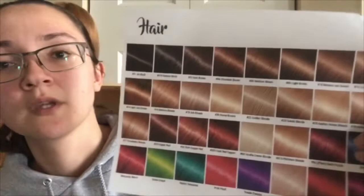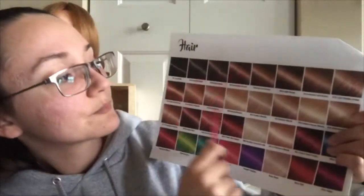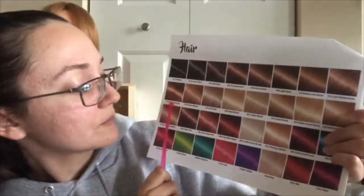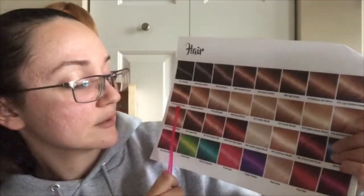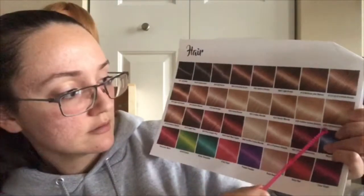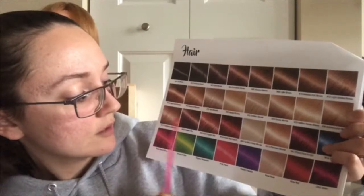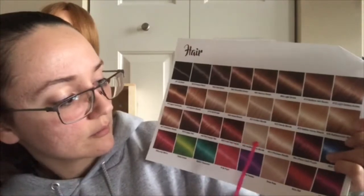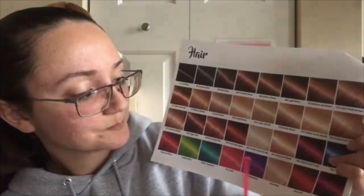Alright, so finally we have the hair. We have the browns up here, all of our brown options. Then we have our, well, this is also a brown, but it's going into our blondes. So this is ash brown, light ash brown. And then the blondes to the end there. And then they continue down here. We have reds and a few other blondes. I think we have those in different packs actually, so those are different from these blondes.